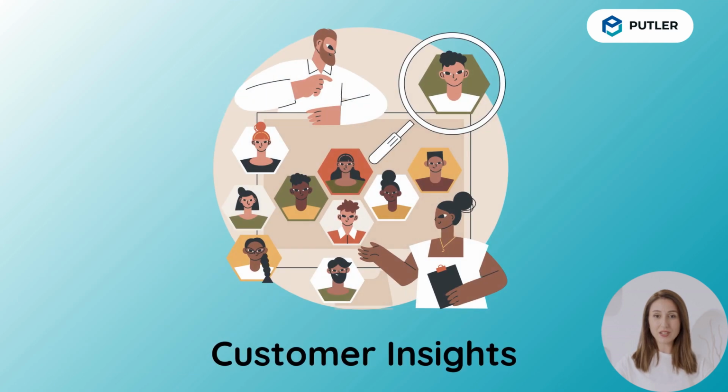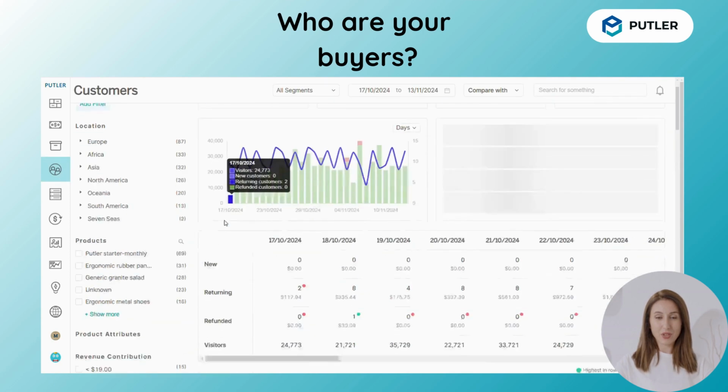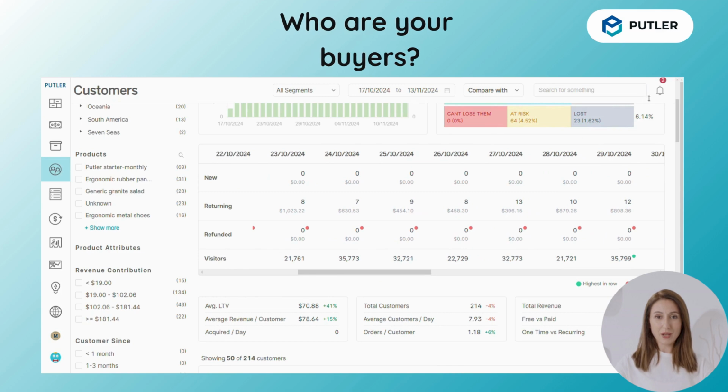Here's another game changer: customer insights. The customer dashboard shows you exactly who your buyers were. New versus returning customers. See this breakdown? You can use these key customer insights while you target your next launch, next offer.